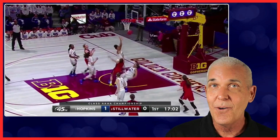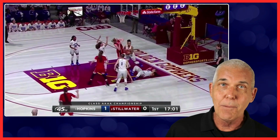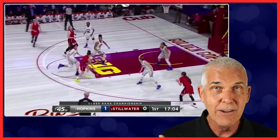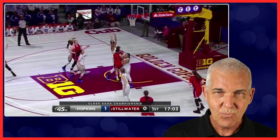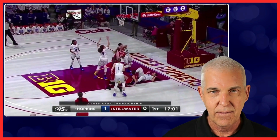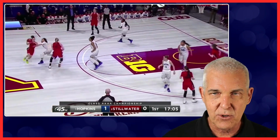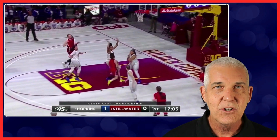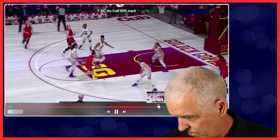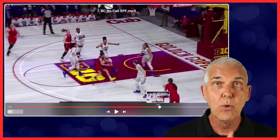Okay? So, high school officials are not necessarily going to be well-versed in restricted area rules, but a player may not establish guarding position by putting a foot into the restricted area, which this player appears to do, right? If we look and watch the secondary defender's right foot, she appears to step on the line right there. Right there. So this would not be a legal guarding position. This should be ruled a block.